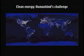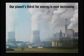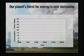And then we have two really interesting places, which are India and China. India and China have around 2 billion people, which is around 40% of the population of the Earth. And they're underdeveloped countries and are growing very rapidly, and their energy requirements are huge. And that's where the future lies with respect to humankind's challenge: providing for all of us a clean and inexhaustible supply of energy. That is what provides the standard of living we have, and it also provides political stability and economic stability. Unfortunately, our planet's thirst for energy is increasing very rapidly.